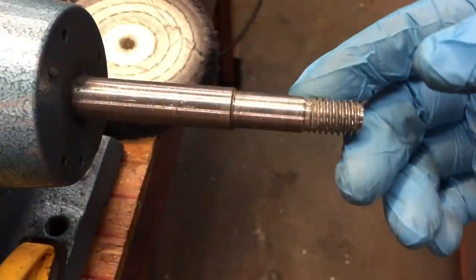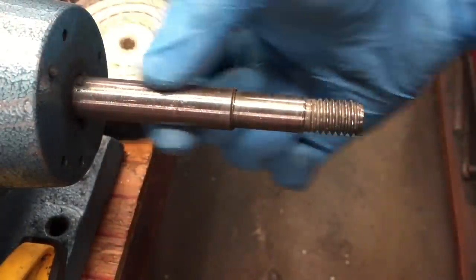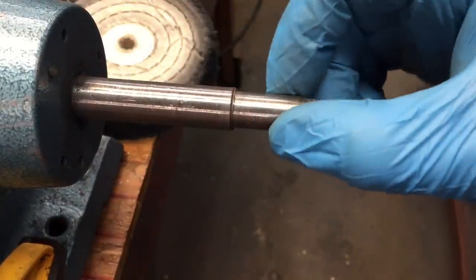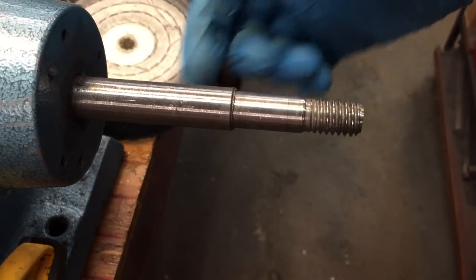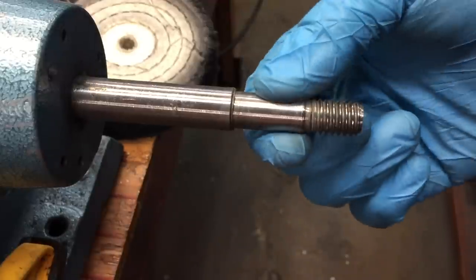Now, many times when you buy a buffer or grinder, you'll have what they call a stepped shaft, which means that the shaft is one diameter. It steps down to a slightly smaller diameter that you could mount your stone or your wire wheel or your buffing pad on. In this case, we have like a 5/8 stepping down to a half inch. This is about a half inch diameter.